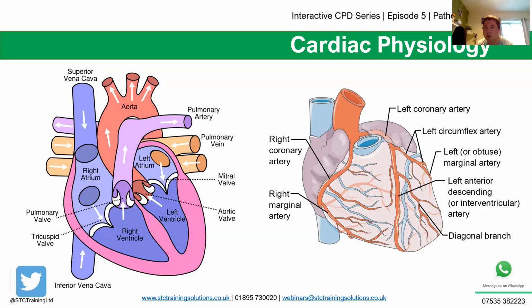So the three views of the heart that we get from the ECG are broadly split that way. Any inferior ECG changes are likely to be as a result of the right coronary artery, any anterior changes likely to be a result of the left anterior descending, and any lateral changes are likely to be as a result of problems with the left circumflex artery. But that's not always the case. We will talk about that more in the ECG session, but hopefully that just sets the scene for some of you there.